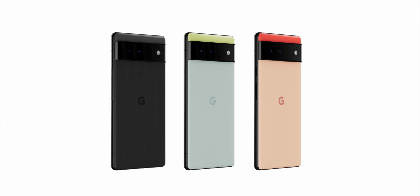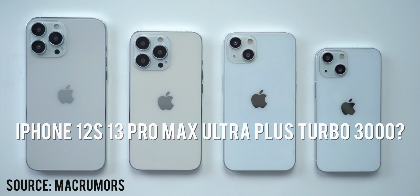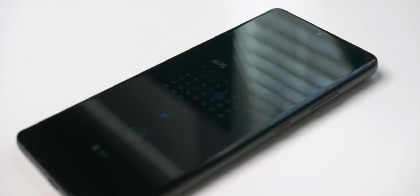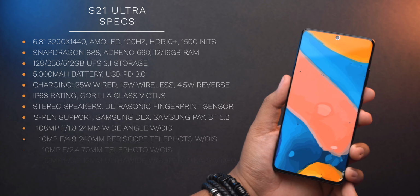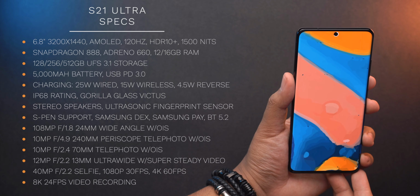With Google's Pixel 6s on the way, Apple's iPhone 13 or 12s or whatever the heck they're gonna call it, Samsung's new foldables and next S-line iterations, so on and so forth, and with its price decreasing over time, the 21 Ultra will continue becoming more and more of a sleeper and a value monster. Obviously, there's not a single perfect phone in existence, and this one here is no exception, but it really isn't far from it. Say what you want about One UI, yeah, it's flawed, but it's loaded with genuinely useful features.